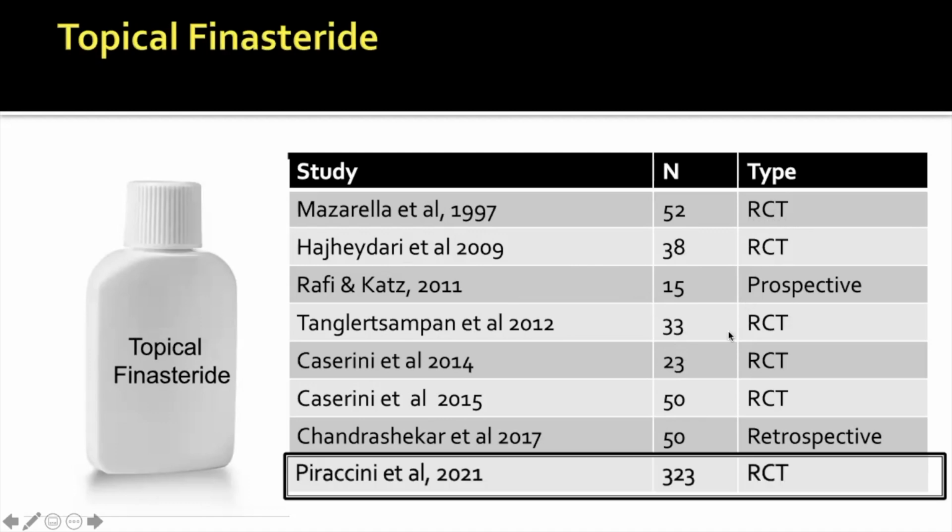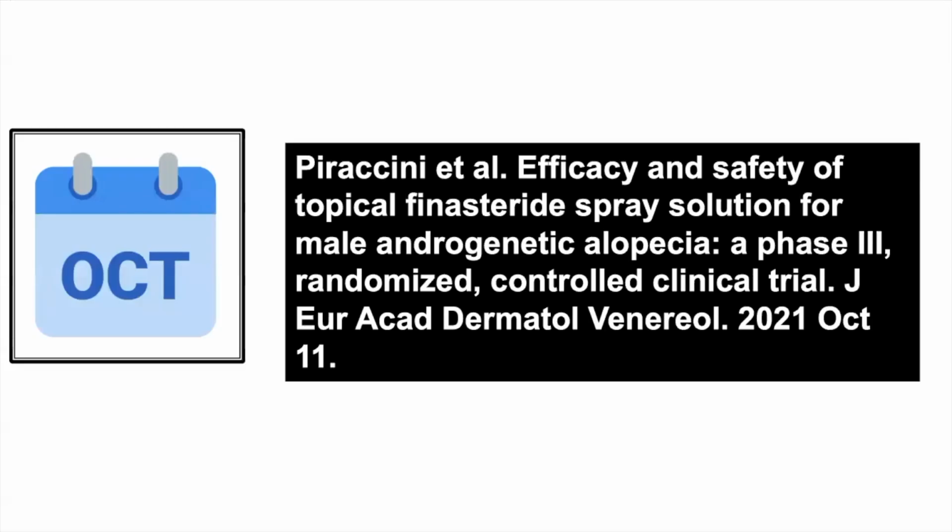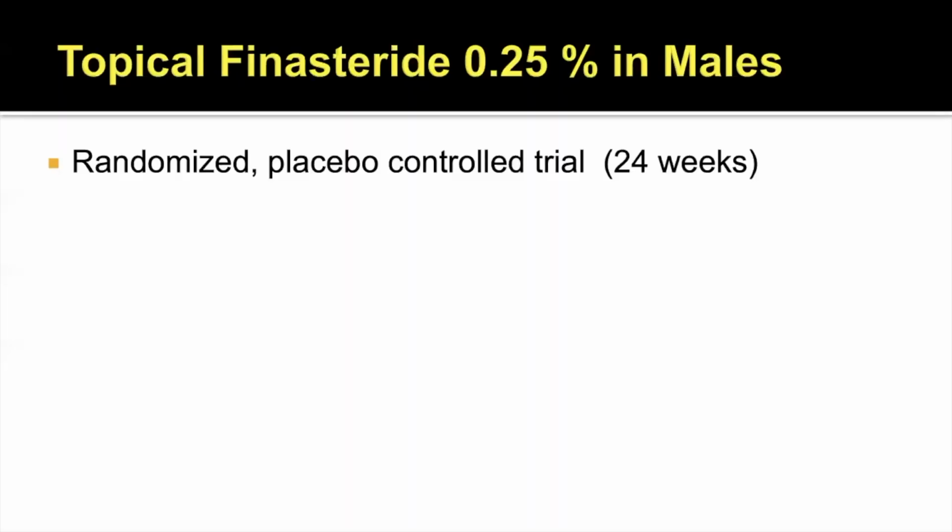But the study I'd like to review with you today by Piraccini and colleagues is a large study of topical finasteride 0.25%. Published this year. I think it's important for us to know because I think this study really shows us that topical finasteride is very much a part of our treatment toolbox, and there's no doubt about that. So this was a study of topical finasteride in males.